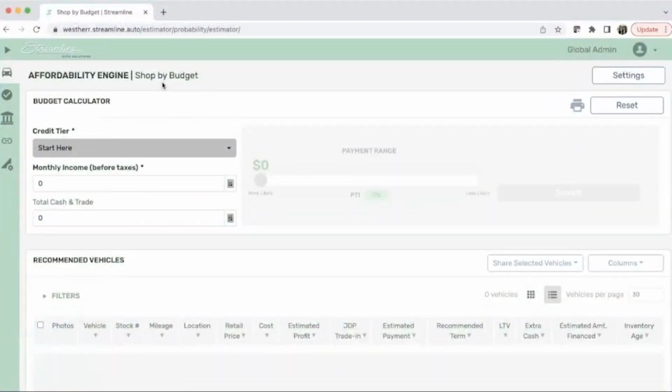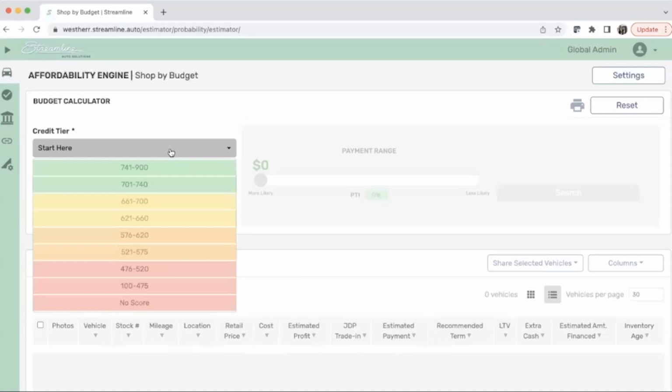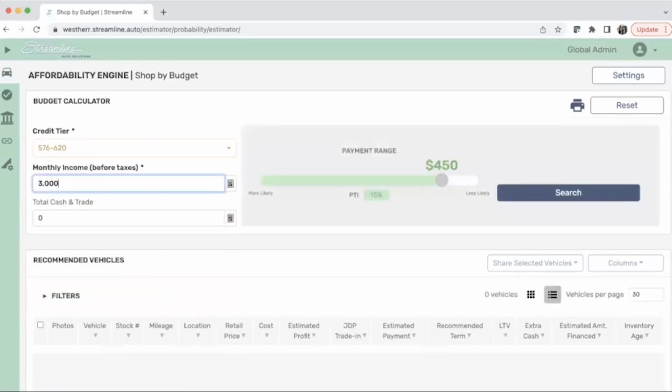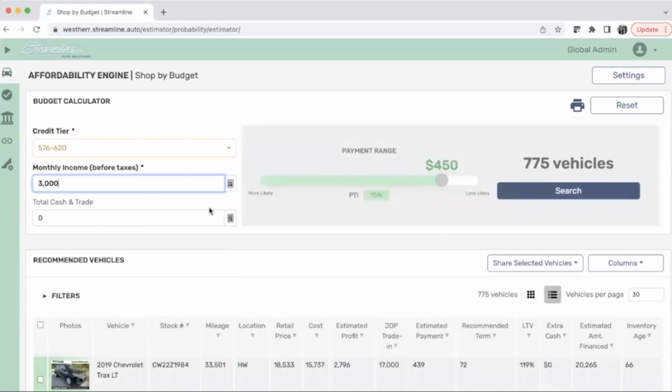Now, within Streamline's affordability engine, we want to make it as easy for users as possible to guide vehicle selection upfront in the process. But we do this in a non-traditional or backwards kind of way, focused on credit score and income. So let's say a 580 score comes in and the customer makes $3,000 a month. Immediately, Streamline uses its budget calculator to calculate a payment range of $450 a month or less. That "or less" is an important piece here as we're talking about guiding vehicle selection proactively.